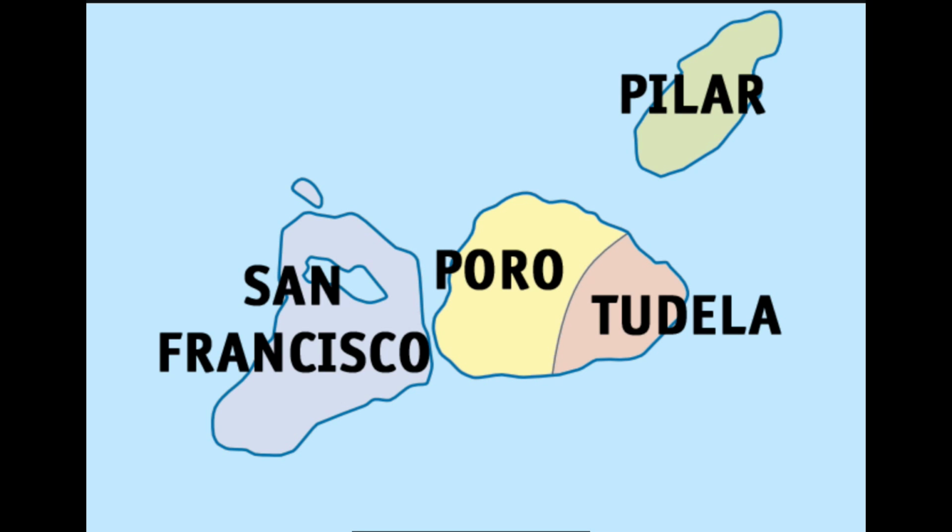You have four islands there, the two largest ones being San Francisco and Poro. San Francisco is also called Pacijan, I believe, Island. You have a causeway right in between the two big islands, and you can drive across that from one to the other. Right at that connection is San Francisco proper town. And there's a market there, some bars, restaurants, lodges, a number of things. Most of the resorts are out along the coast of each of those islands. I did not get to Pilar, so I'm not too sure about that island yet.